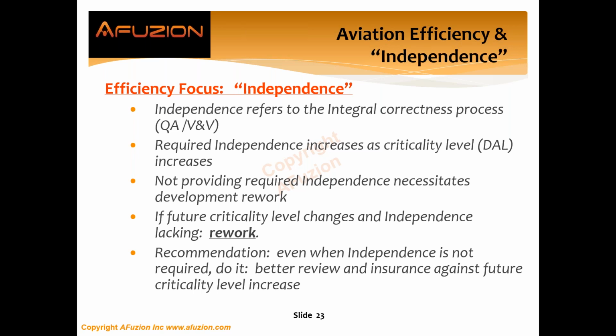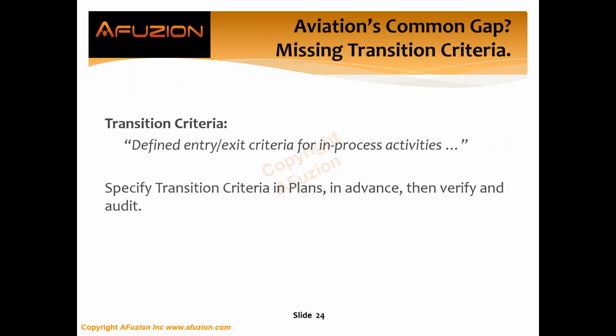Now, criticality level could change. The system you're working on today could have a higher level in the future. If you reduce redundancy, if you increase flight crew workload, or you reduce the number of people involved with mitigating in flight, the criticality level increases. When that happens, if you didn't have independence, you have rework. So, good recommendation: even when independence is not required, do it anyway. It makes a better review, and it's good insurance against future criticality level changes.